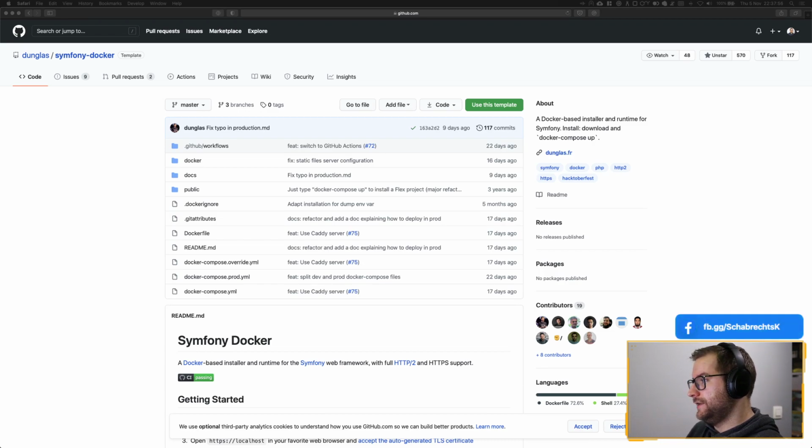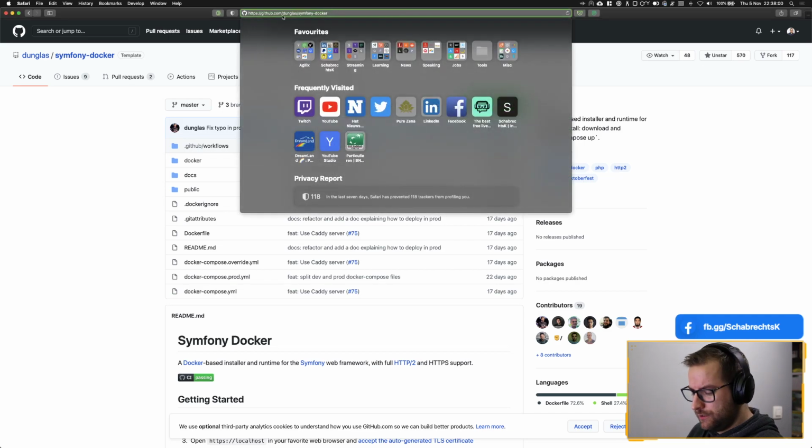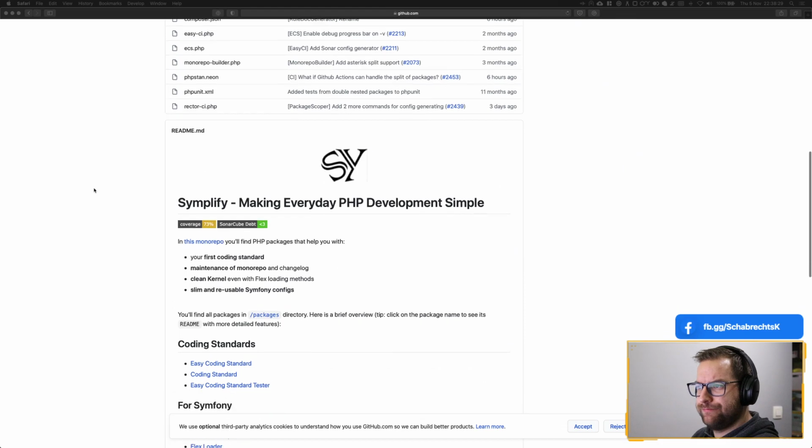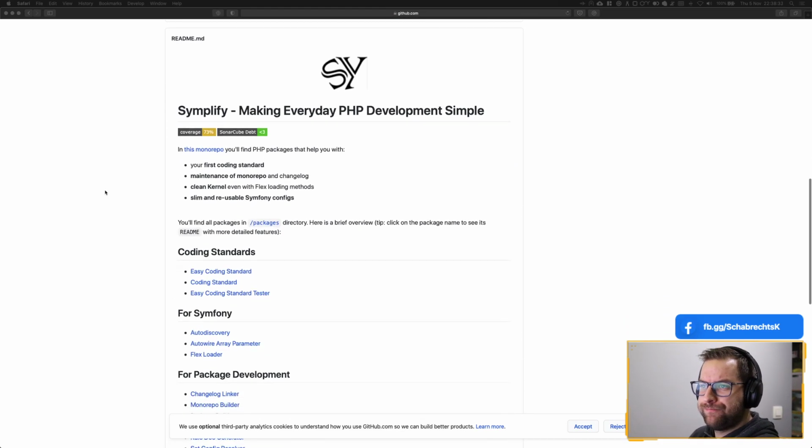Next up, and last one by the way, is also Symfony related, because at this point it is my favorite framework to work with. And that is Symplify. So what it does is it adds a lot of extras you can use for PHP development. It helps you with your coding standards, maintenance of your monorepo, changelogs, cleans the kernel with Flex loading methods, and it adds slim and reusable Symfony configs. All packages are in the packages directory. Here's a brief overview.